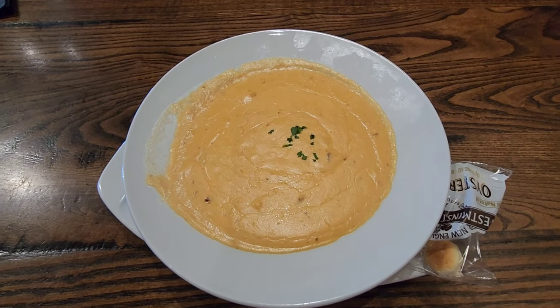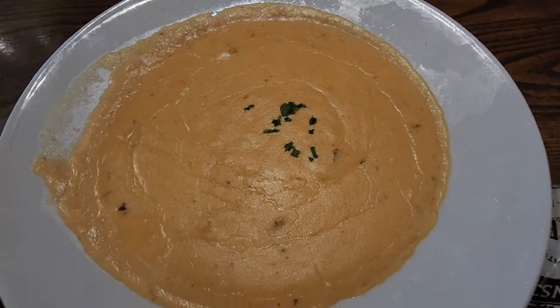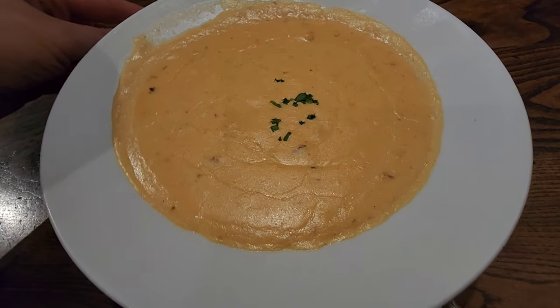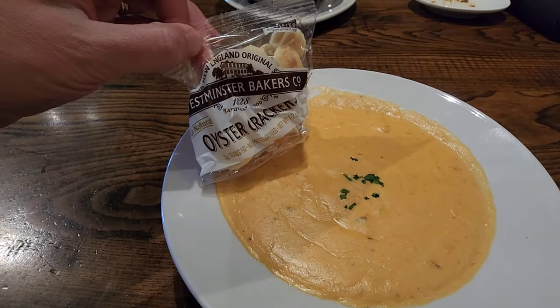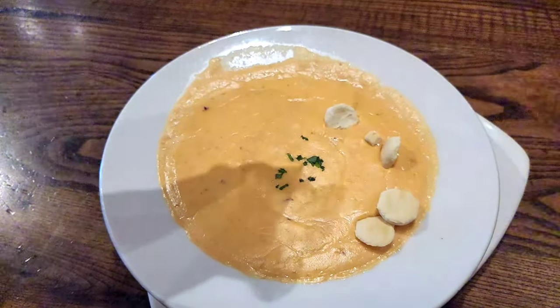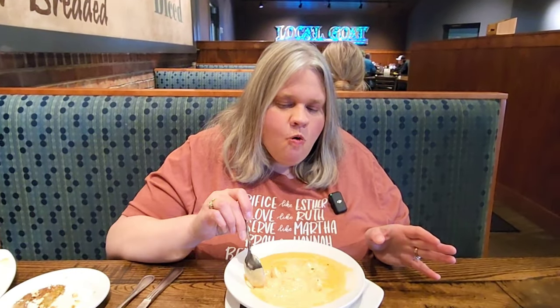Christy has the smoked shrimp and crab bisque bowl. And now you've got crackers with that, love. And of course, because it's a seafood soup, what kind of crackers do you have? Oyster crackers. All right, I've got this smoked shrimp and crab soup, and I'm going to go ahead and put those crackers in there. Give you a little bit of slow-mo.